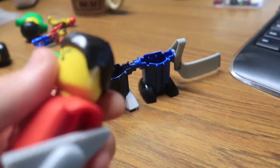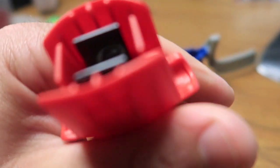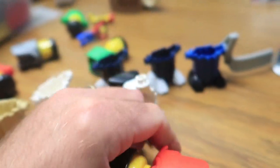Oh, the heads. Do the heads come up? I don't think so. So this one has maybe a number. I'll find out.